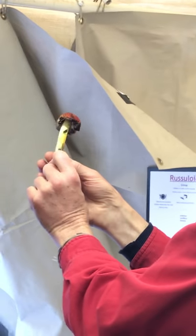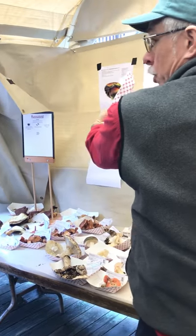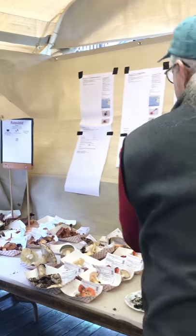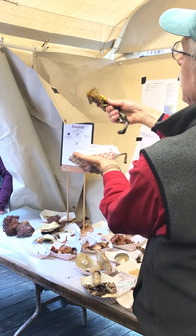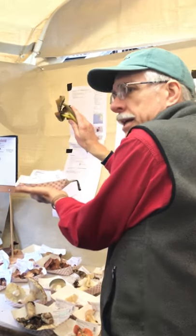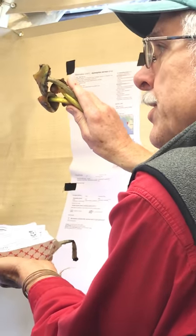Noah was talking to me last night, and he thinks there are two groups going on here. We've got the really bright ones with the orange and yellow riff going on that's pretty intense, like clowns. And then we have the more bland ones with kind of orange and a bit of green almost in there somewhere. He thinks there are two things going on inside this group, so these have been separated into two baskets for that reason. But for right now, they're both called singeri.